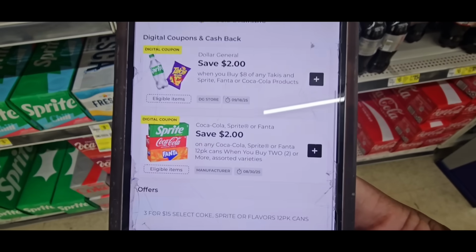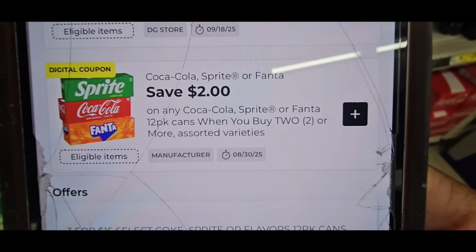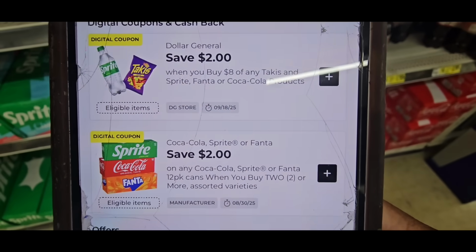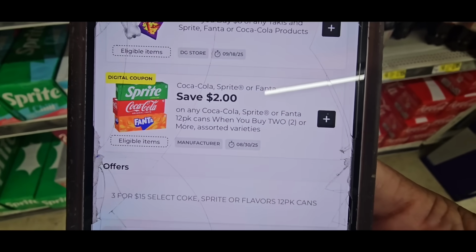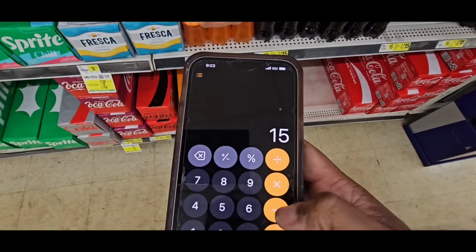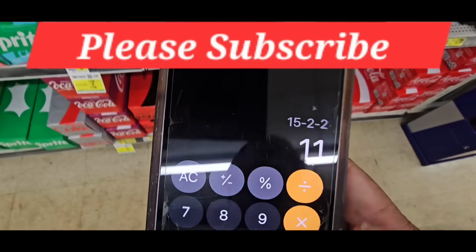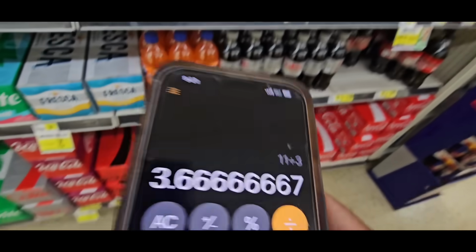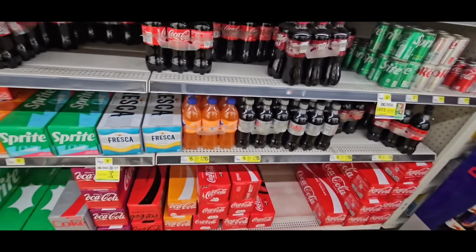We have 2 coupons also, a Dollar General for $2, and then we have a $2 off 1 Coca-Cola that's a manufacturer coupon. That means those 2 coupons will stack. Then we have an instant offer of 3 for $15. So we will do it like this. We will do 15, take 2 off the Coca-Cola, 2 off the other one, and they will be 3 for $11. Divide those by 3, or $3.66 each, which is really a standard for Coca-Cola. That's also a good deal, okay?